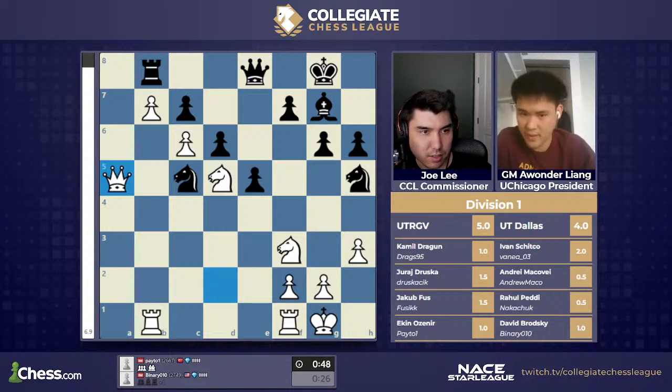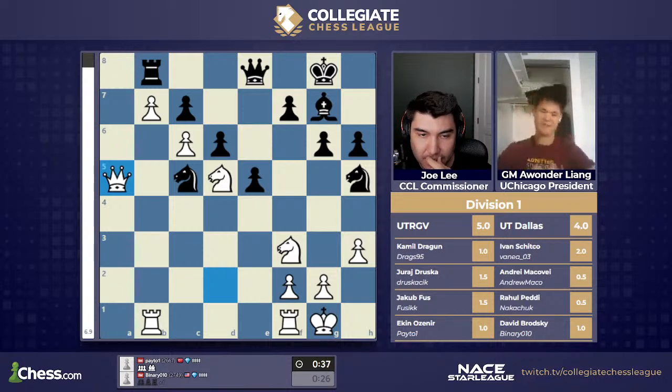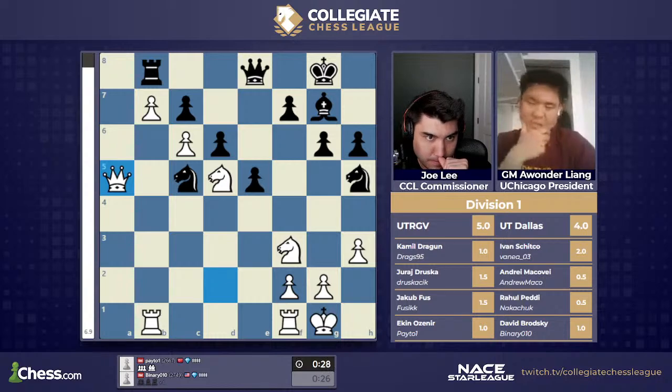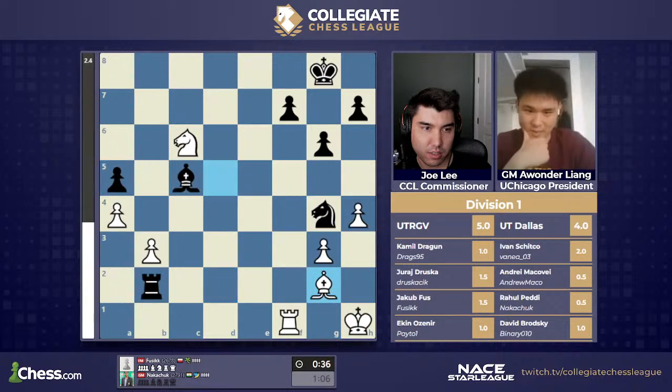I think the big issue for them is that it's going to be 7-5, and that's pretty hard to come back from. You really need at least 3-1 or 3.5-half to turn that one. And I think the way that Dragoon has been playing, and Jacob Foose is also doing really well. So yeah, UTRGV is just really showing up today.